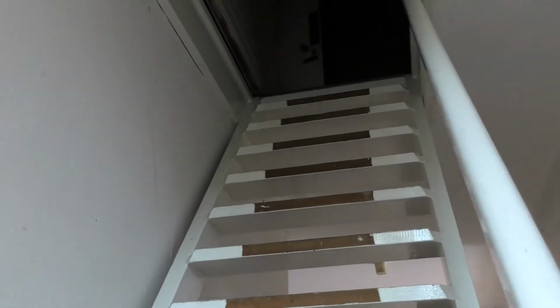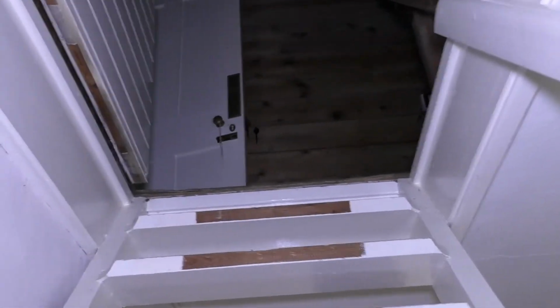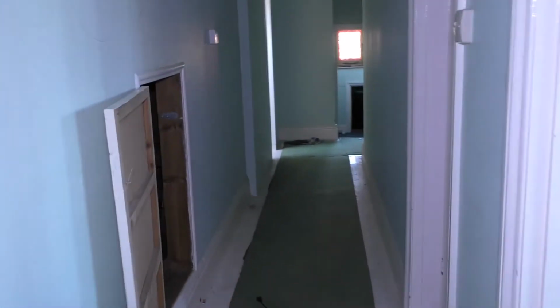Let's go up here and check this out. What's in these rooms? What is up here? There's rooms up here as well. It's the loft. Steep stairs they are. More rooms. This care home is huge.